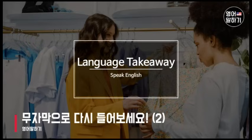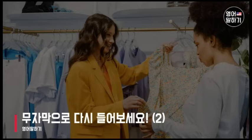Language Takeaway. Okay, the first word we have in Language Takeaway today, price range. Price range, what does that mean exactly? So price range is the minimum and the maximum that you're willing to spend for a thing that you want to buy. Exactly. So in the dialogue we heard, it's out of my price range. It's more than I can spend. Yep.